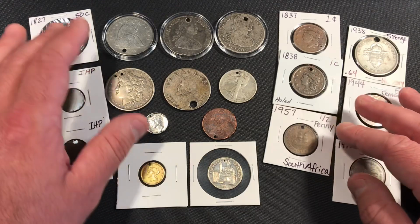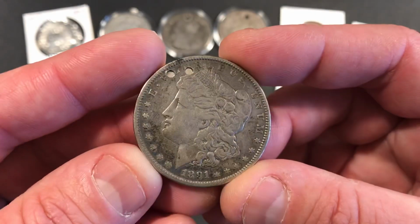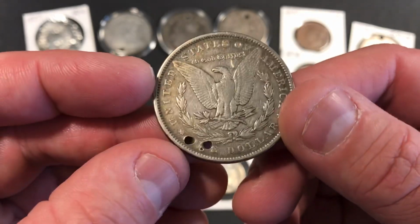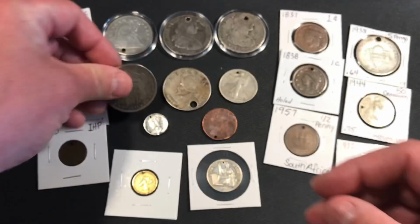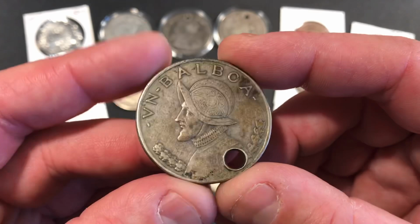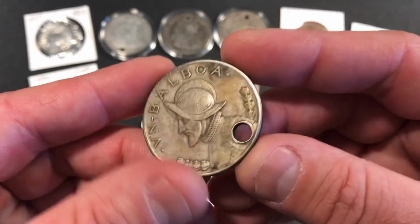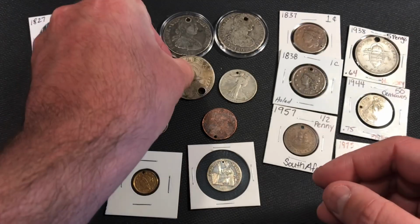We also have some other interesting pieces here. We have a Morgan dollar with 2 holes in there. Not exactly sure why they put 2 holes. Maybe this was a piece of jewelry at some point. I'm not really sure. Or maybe somebody just drilled it because they thought it was fake. Who knows? Here we have a Balboa. I think this one is one of my favorite coins, a foreign world silver coin, really cool, from 1934 with just an enormous hole. This might have been for jewelry. I'm not exactly sure.